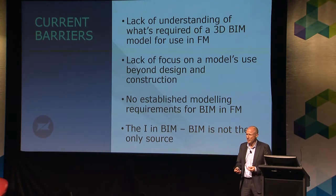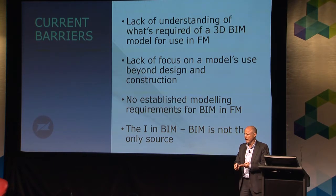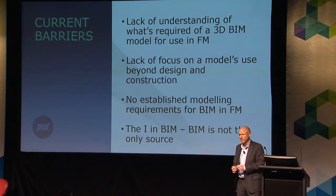So don't load that model heavy. It's going to cost you more money, and models are a fairly inflexible mechanism for storing data. They can't handle complex data structures. SQL Server databases, enterprise-grade databases can handle that. That's what they're designed for.